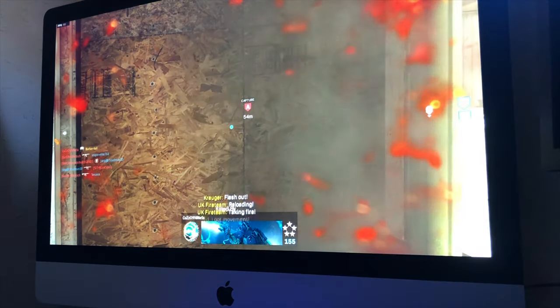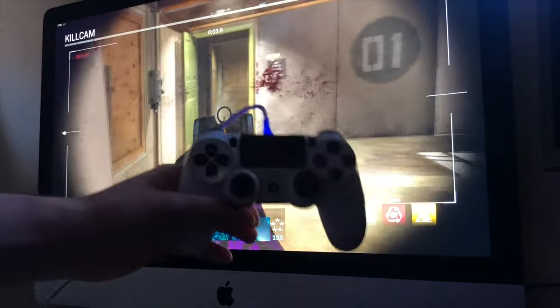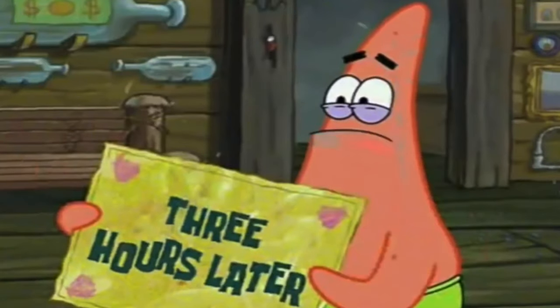Oh, he put another claymore. All right. Anyways, you guys can clearly see. Oh, look at how he killed me. Look at this shit. 3 hours later. Can you move it along? I'm all out of time cards.